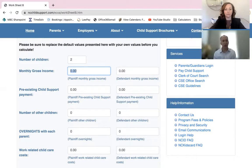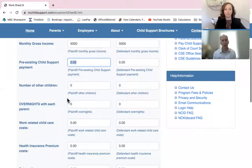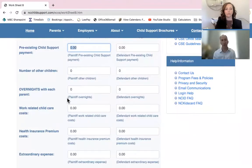So then from there, you get into the pre-existing child support payment. That would be the section if you're paying pursuant to a court order or contract, or you're paying for a child from a previous relationship. If you have a child who currently lives with you that you're supporting, then you would put that in this column. So you'd leave the pre-existing blank and put it in this column. If you have a child that you're paying pursuant to a separation or court order, you would put that in the pre-existing, but not in the number of other children. So it's an either or situation. Got it. If you put them in both, it's going to double dip.